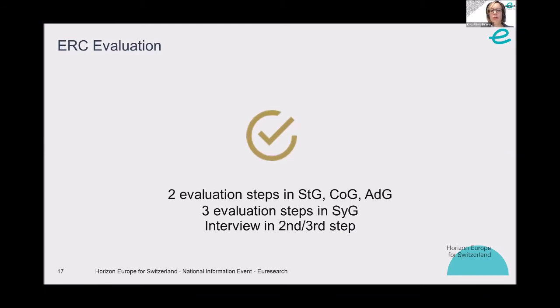In all grant types, there is more than one evaluation step. You submit your proposal by the deadline, but only one part of the proposal is assessed in the first evaluation step. So in the second evaluation step, remote referees who are true specialists of the domains of the applicants come in and evaluate the proposals too. And in the second, and in the case of the Synergy Grant the third, evaluation step, there are also interviews. So the applicants admitted to the second or third evaluation step are invited to present the project in front of the panel, either remotely or in Brussels. The new thing is that also in the case of the Advanced Grant, interviews will take place.